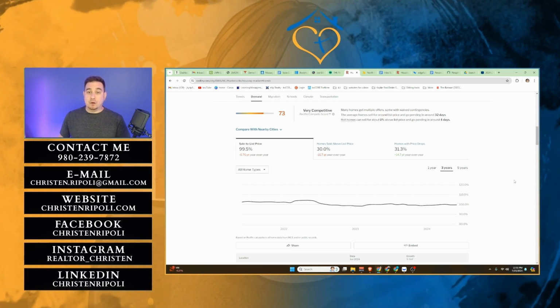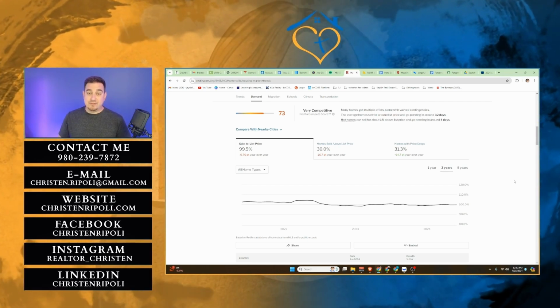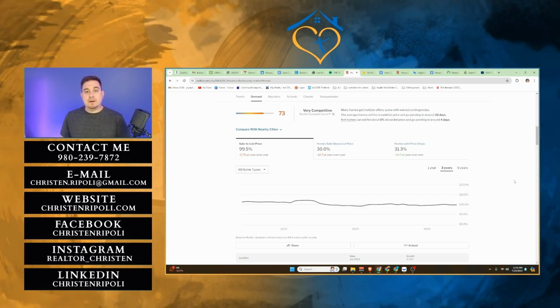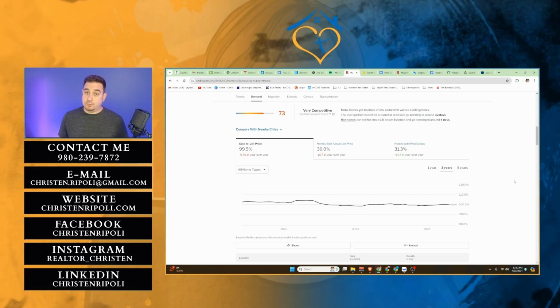And then by the time you lower it, you're chasing the market, so people might not be as interested. So you actually have to come down $10,000, $15,000 in order for people to gain interest. So it's better to actually price a little bit below what you think the market is worth, so that way you get a lot of eyes and possibly some multiple offers on that.